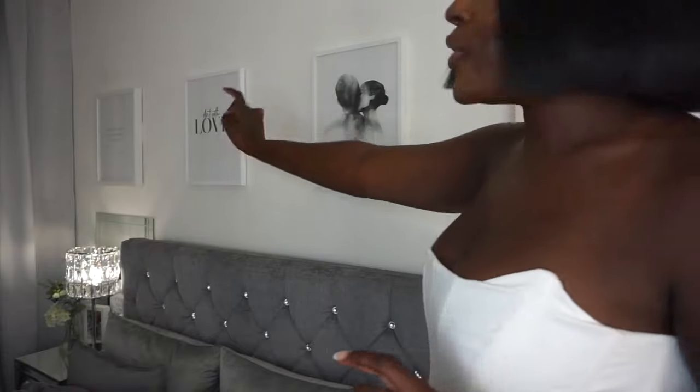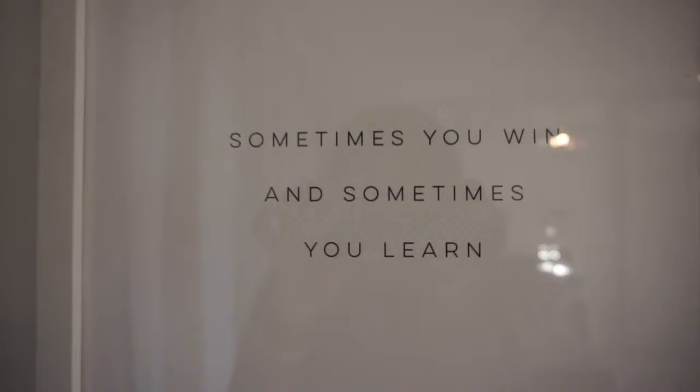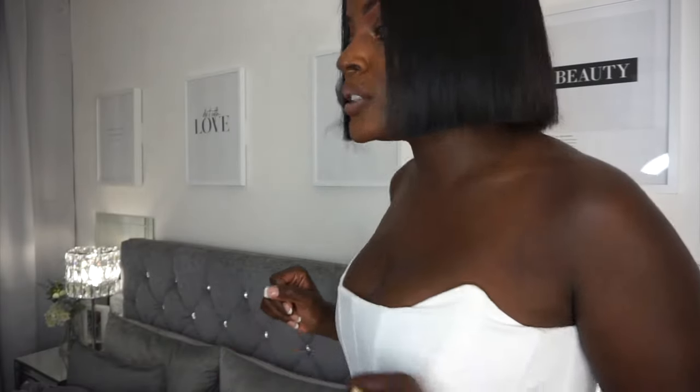The last one down there says sometimes you win and sometimes you learn, which I absolutely love, because yes, we all want to win, or we all want to succeed and stuff like that, but you're not always going to win. Sometimes you're gonna take an L, but when you take an L, make that L a lesson, okay? Turn your L's into lessons, and that's why I chose that piece down there.